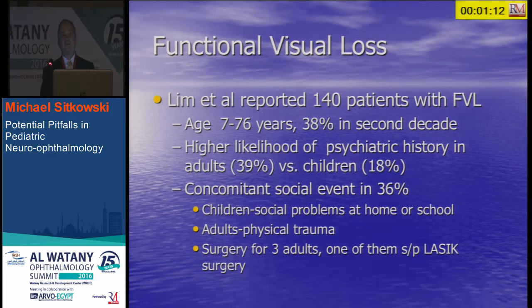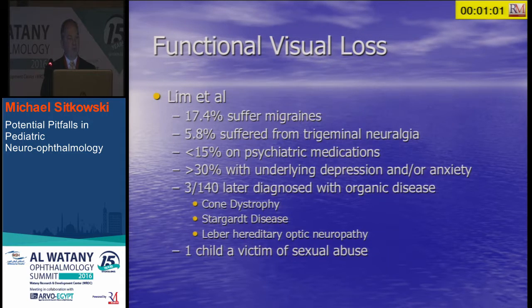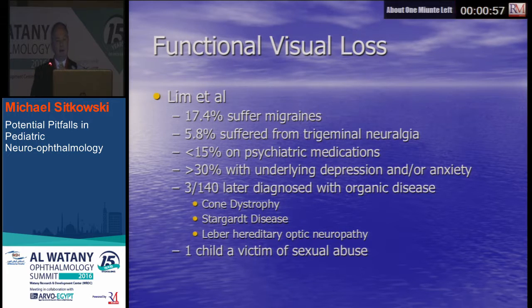For adults it was often physical or trauma or surgical trauma. For children it's relationship problems in the family, relationship problems with other children at school, or difficulty in school as well. Migraines were relatively common, but I want to address your attention to the bottom of this slide. There were 3 out of the 140 cases that were misdiagnosed as functional when there wasn't an underlying disease. And I showed you my case of Stargardt disease. The other one was cone dystrophy, and one was another Leber's.